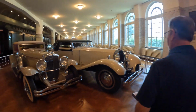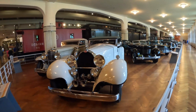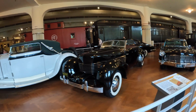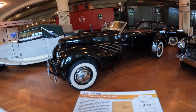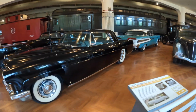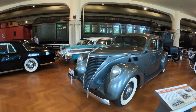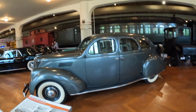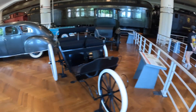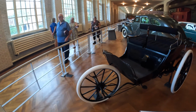1931 Bugatti. A Bugatti. 1937 Corvette 12. Continental. 1936 Lincoln Zephyr. This has got to be a 2024 model, I assume. Oh darn, I was close. 1899 Duryea Trap.